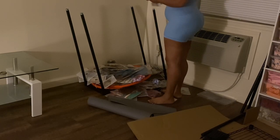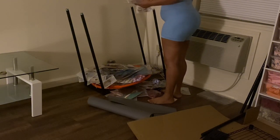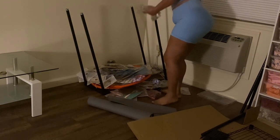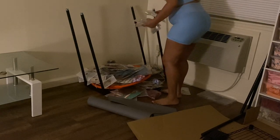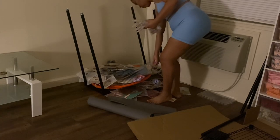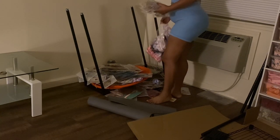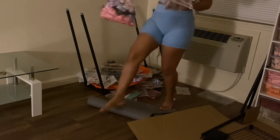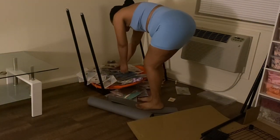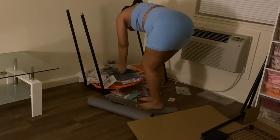It's on like an orange sled. You guys probably see the orange part at the bottom. And the black bars are like this shelf that I have yet to put together. I honestly have just been lazy, just not in the mood to put it together. But yeah, I'm just going to be taking everything off of the sled.